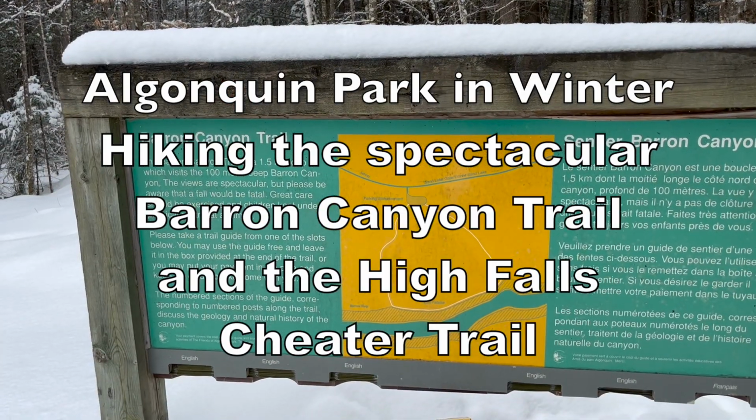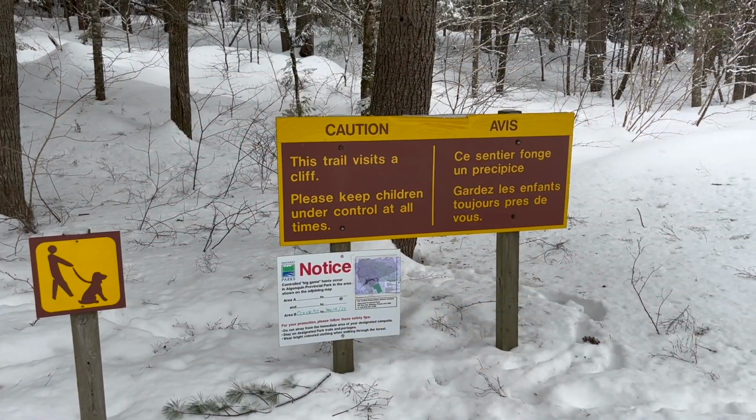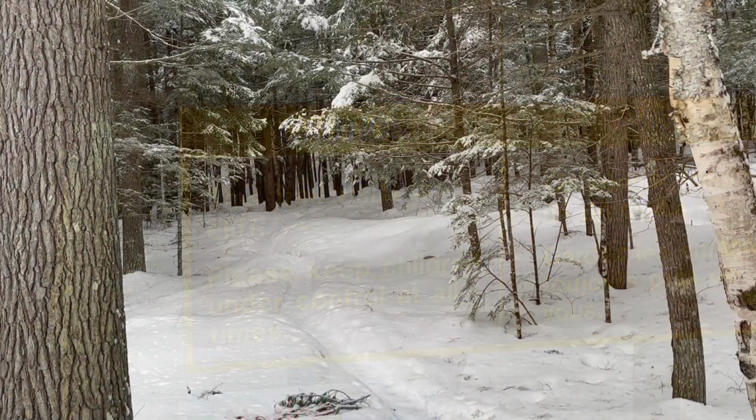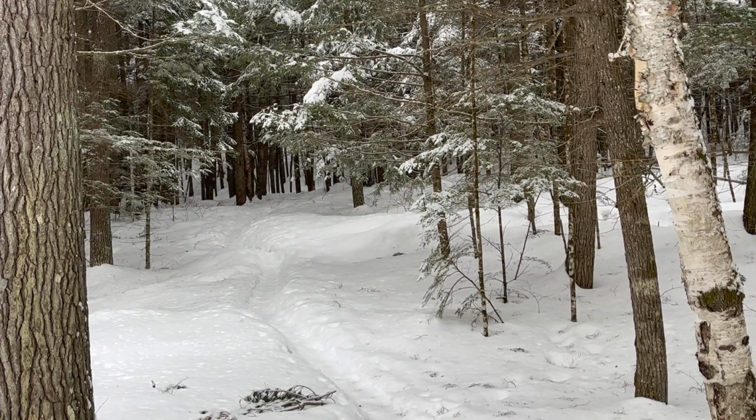Good afternoon. We have a very nice March day. There's a very light snowfall today. It's just a powdery little bit of snow, a couple of centimeters on top of the hard crust. We are right now at the Barron Canyon Trail.